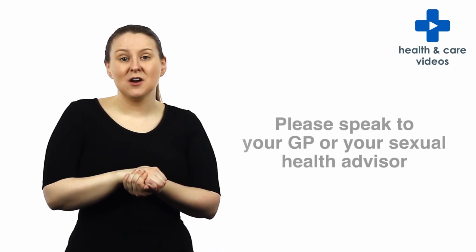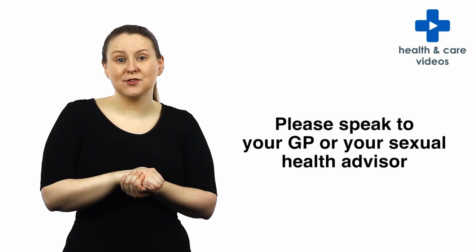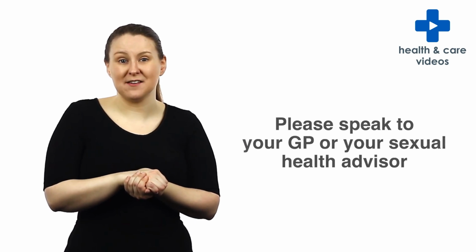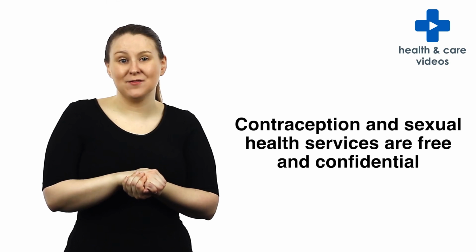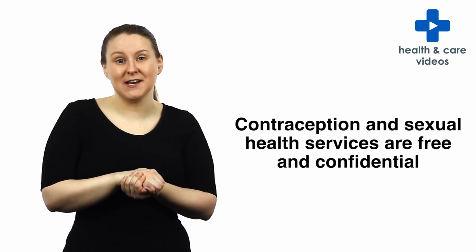Also, don't forget that there is information in the box with your pills. Alternatively, your GP or local sexual health centre can help if you're worried about anything. Contraception and sexual health services are free and confidential, including for people under the age of 16.